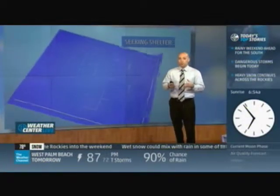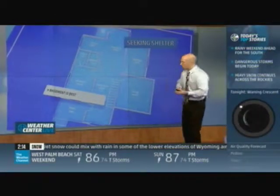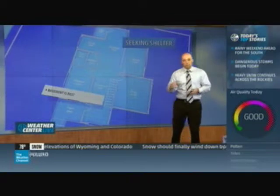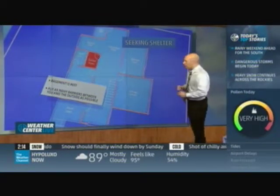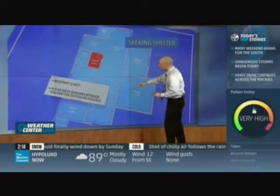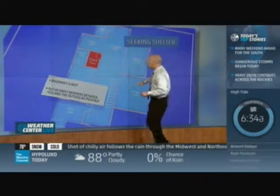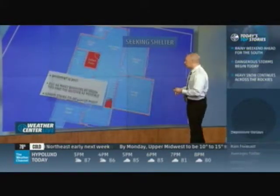And with all this rough weather coming across the country, you need to know where to go if a warning comes into your town. By far and away, a basement is your best option. That puts you underground away from the storms. But generally, the lowest level that you have is the best level to be on during a storm. And within that lowest level, you want to put as many walls between you and the storm as possible. If you have an interior room that doesn't share that exterior wall, that's putting that extra layer of wall boundaries between you and the outside, and that can help to keep you safe.